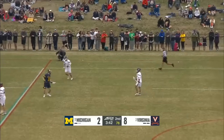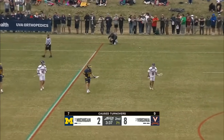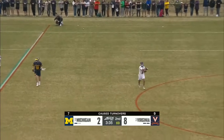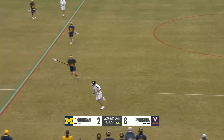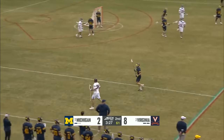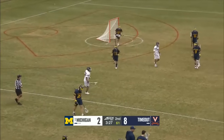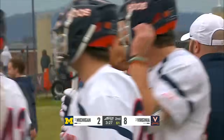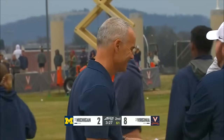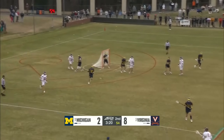I mean, look at the effort. Every inch of this field is being fought for. Guys are diving, the hitting, the passing. This game is awesome. These fans are riveted. They're loving this action. Virginia calls a timeout at the 3:27 mark of this second quarter, up 8-2. As has Joey Terenzi, John Schroeder. New faces all contributing in a big way today.